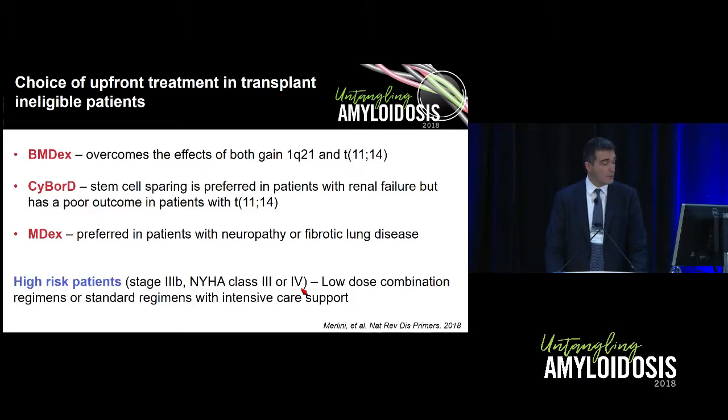And what to do with high-risk patients? Basically, we use the same regimens. You have two options. You can use these same drugs, these same regimens, at a reduced dose, or you can be intensive with supportive therapy. You can admit these patients with very advanced disease to the intensive care unit and use upfront not reduced, not attenuated, non-transplant chemotherapy in these patients.